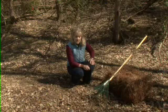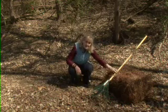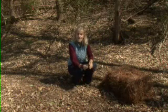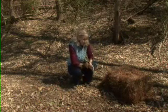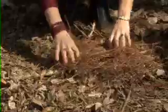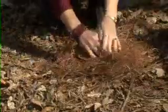So first, take advantage of any naturally mulched areas in your landscape and take a break from the rake. You don't have to rake this stuff up. Let it lay there, and if it bothers you that it looks a little bit unkept or it doesn't suit your style, you can always go back and top dress with something like pine straw or some other mulch that maybe will look a little bit more attractive to you.